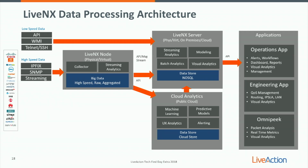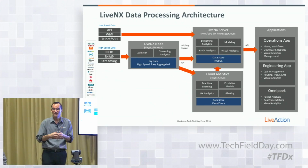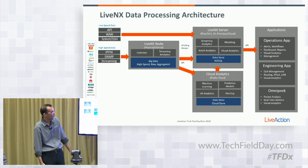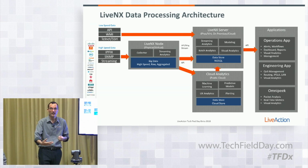And all that feeds into different types of applications. So you can have a network operator view. We realize that as customers deploy things like SD-WAN, they want to operationalize it so the network operators can leverage that. So we have customizable alerts and dashboards. And we have a much deeper engineering application, which is interactive and has a topology view that you can actually zoom in on. We'll show you that in our demo section.